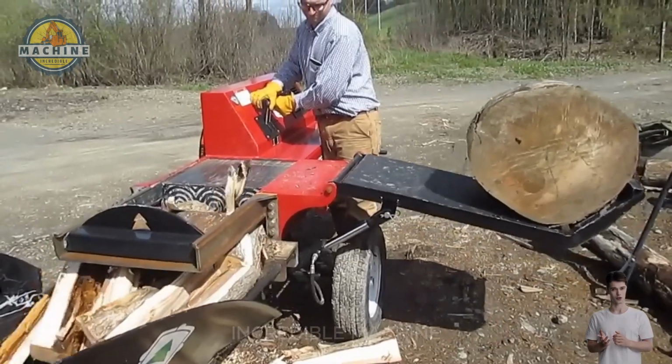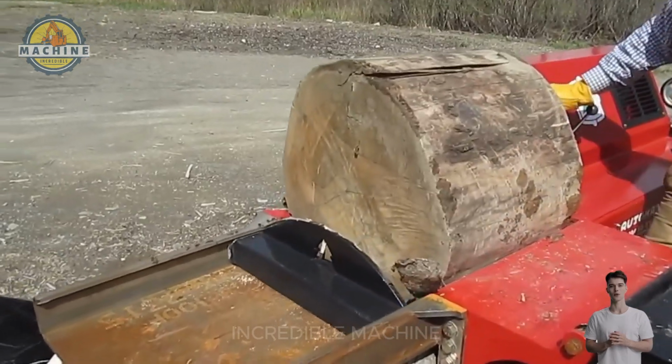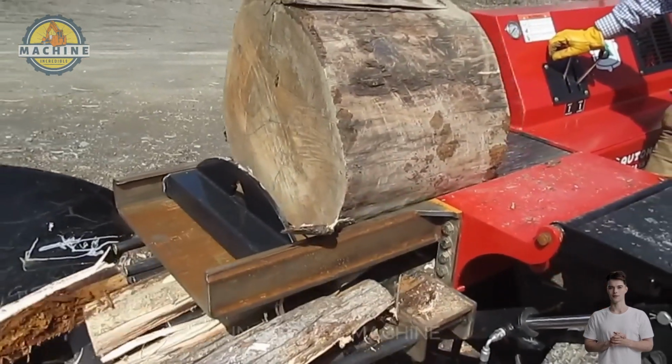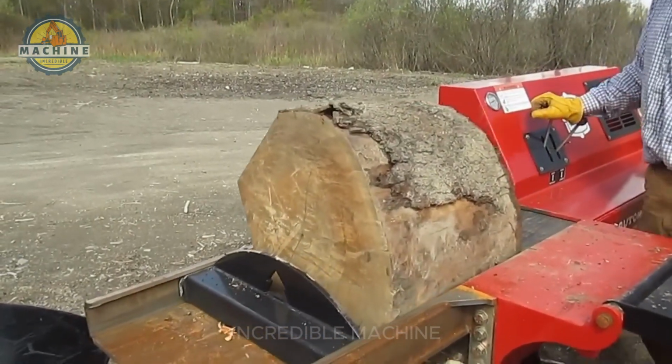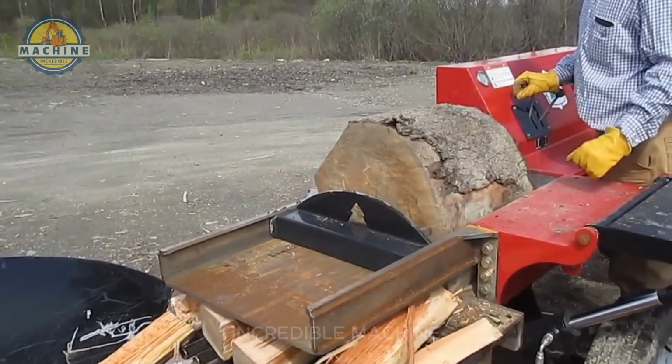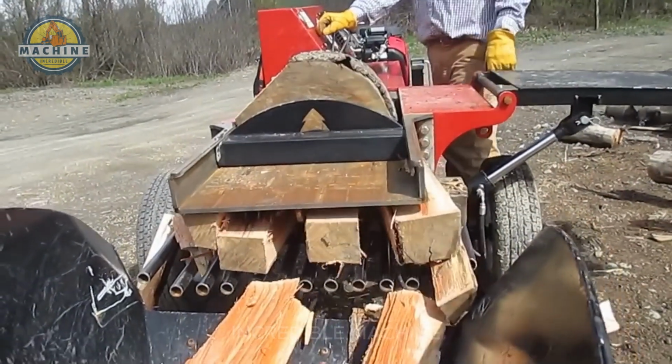The AS630 is showcasing its exceptional power as it processes large logs, effortlessly turning them into small firewood pieces. Watching the machine in action, one can't help but feel impressed and awed. The strength and efficiency of the AS630 make wood splitting faster and simpler than ever before.